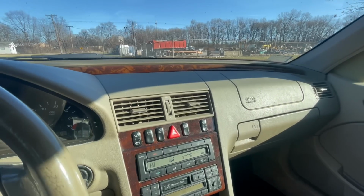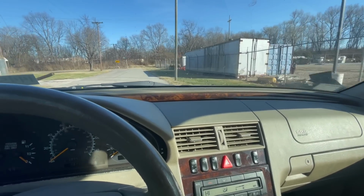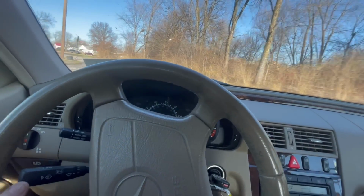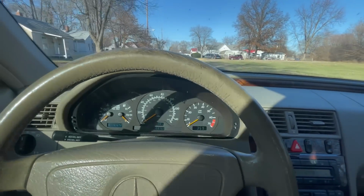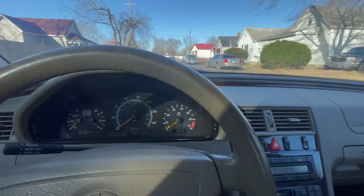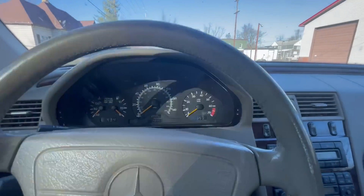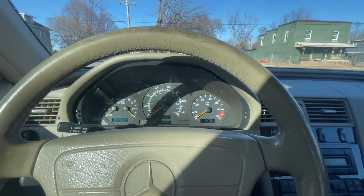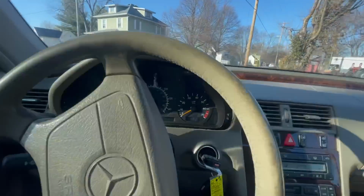This car drives really good. It pulls a little bit to the right, but you let some air out of the left tire, you'll be fine. Not that I've done that before. I don't even think the odometer is working either. Yeah, that's not working either. So we're gonna have to address that situation right there. I don't want to drive too far because I'll get lost. I don't know how to get back to Uncle Ron's house.